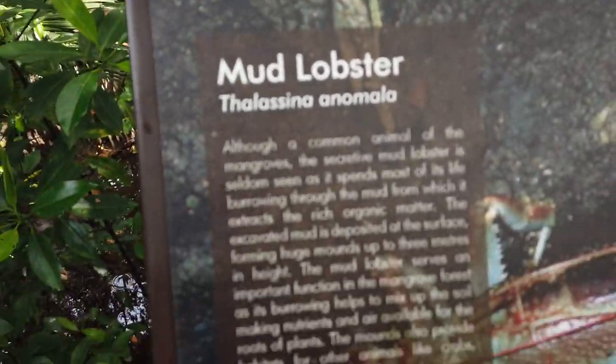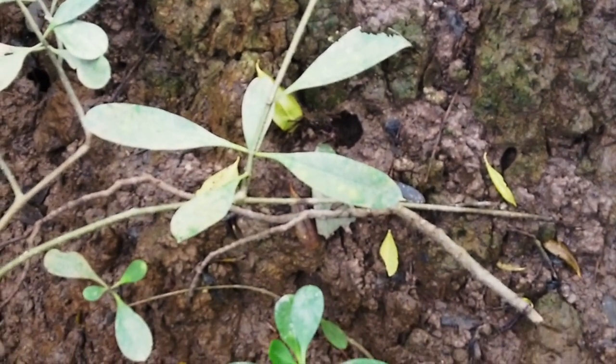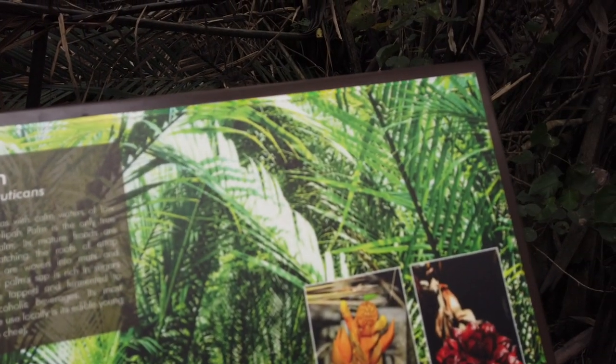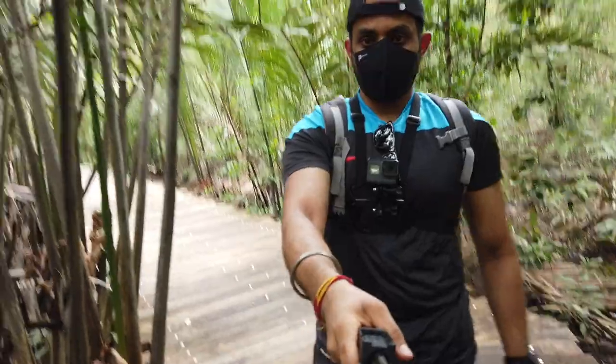Lobster. Can you see the lobster? There is a lobster here. These are the mud lobsters. So this trail from here is called Nipa. These are basically palm trees.